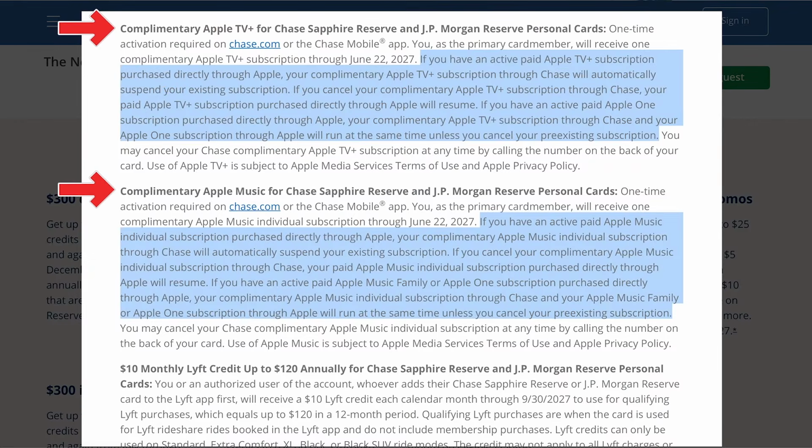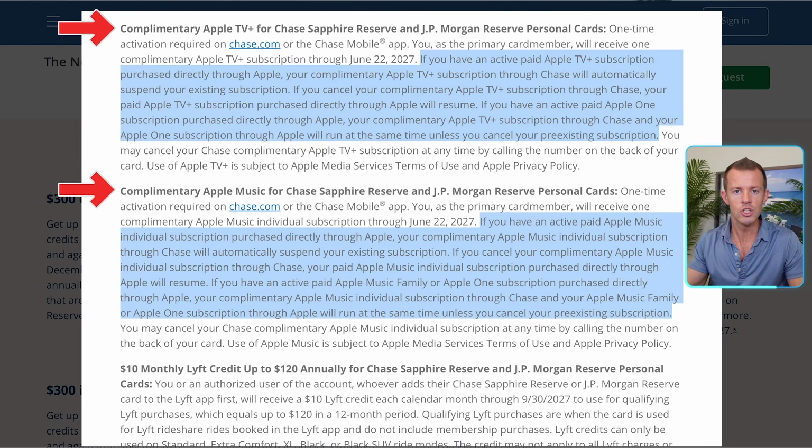I can already hear some of you thinking inside of your heads right now, but I already have an Apple Music subscription or Apple TV Plus. Well, in that case, you can still benefit from these benefits because if you look at this page here from Chase, there's a way to still get your subscription covered by this benefit. Rather than read all this to you, I'm going to invite you to pause this and look it over so that way you can stop paying for it directly and rather have your Sapphire Reserve just cover the benefit entirely.